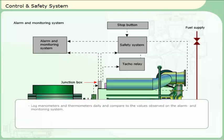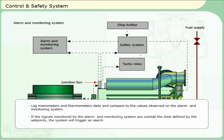In addition to these transmitters, the engine is equipped with numerous manometers and thermometers, which should be logged on a daily basis and compared to the values observed on the alarm and monitoring system. If the signals monitored by the alarm and monitoring system are outside the preset interval, the system will trigger an alarm.